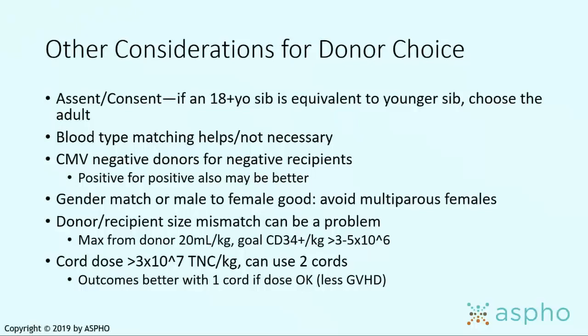Another thing, blood type matching helps but isn't necessary. So again, we screen everyone for blood typing and we try to match them if possible, but it's not absolutely necessary. We CMV type, and this is another very key thing to keep in mind because you may have something coming up on this. CMV negative donors for negative recipients means better outcome. There's an increase in survival, somewhere between 10 to 15%, if you have a CMV negative donor and a CMV negative recipient. So if you're lucky enough to have a CMV negative recipient, you're going to work hard to give them a CMV negative donor if you can.